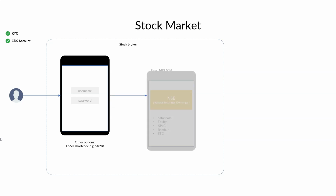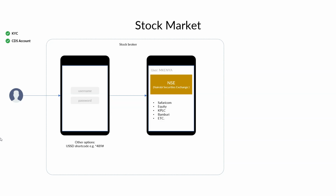So once you log in and your information is authenticated and validated, then you have access to this market. And now Nairobi Securities Exchange is a dealer that provides a market to buy or sell shares or financial instruments of publicly listed companies. Okay, so here are the examples I've given: Safaricom, Equity, KPLC, Bamburi, and many others.